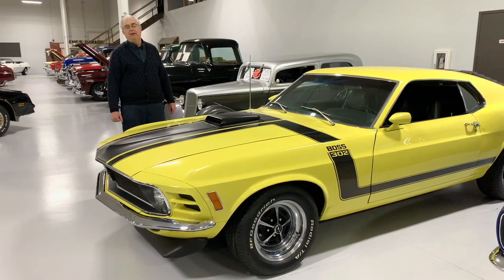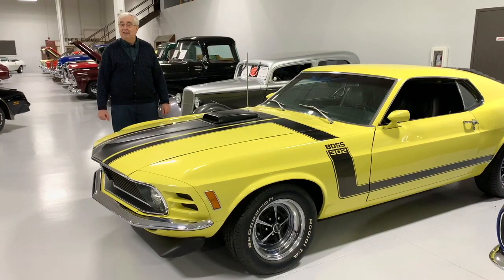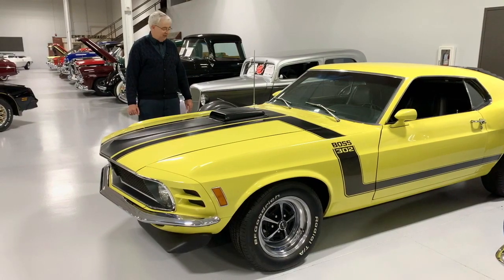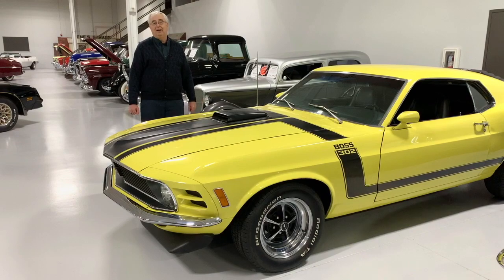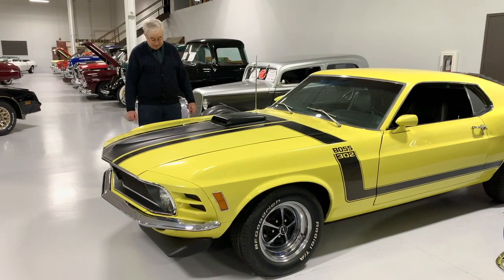It's got the rear spoiler and, of course, the louvered rear window in the back window, which is kind of a novelty, a little challenging sometimes to see out of, but it was part of the total overall package of this car when you've seen it. Like I said in the beginning, Boss 302, when you see the word Boss, you know if you pull up alongside this guy at the local drag strip or at the stoplight, this guy means business.